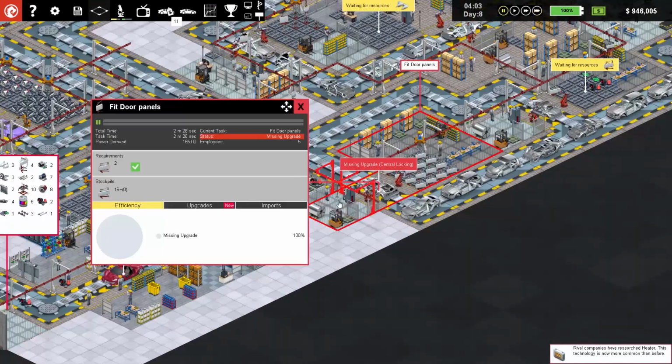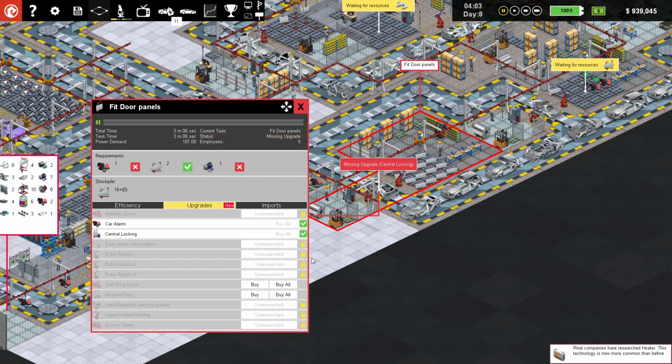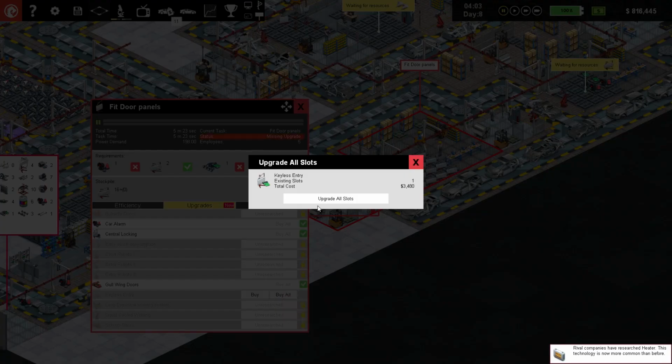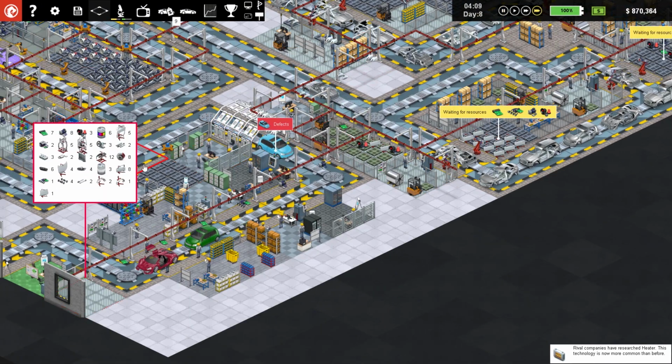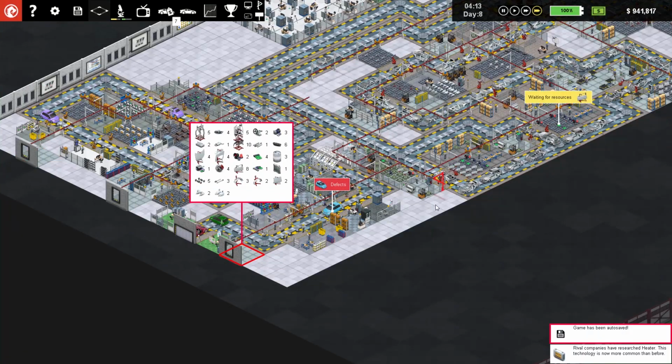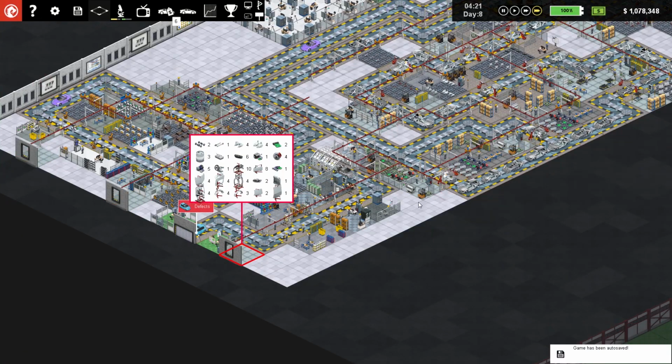That's the dream. Missing upgrade, central locking. There we go. Great. Do all of that. Doesn't look like this has redistributed any of the demand like I was hoping it to.